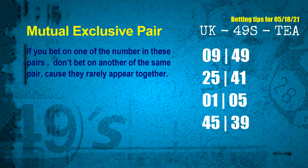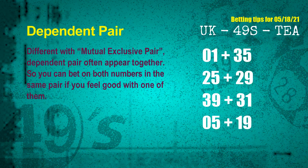Second pair, 25 and 41. Third pair, 01 and 05. Fourth pair, 45 and 39. Some numbers are mutual exclusive, some are dependent. Numbers in the same dependent pair, you can bet on both, because they are often drawn in one draw.